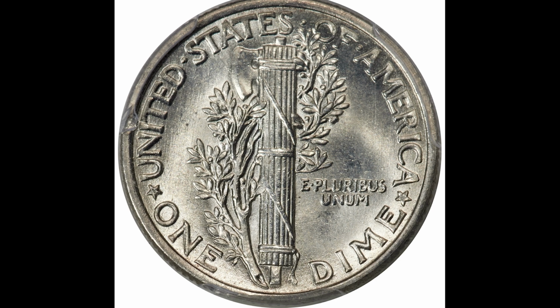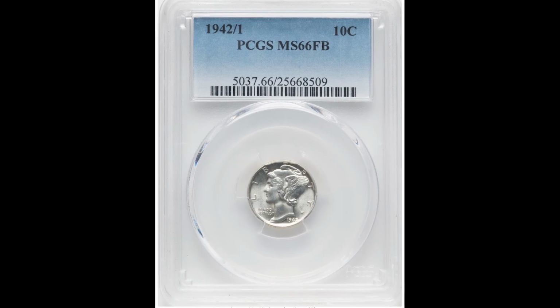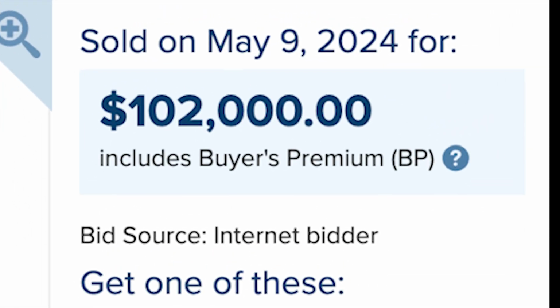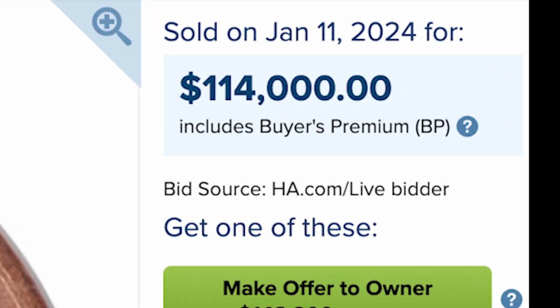However, if you do come across one, make sure that you contact a rare coin expert so they can help you maximize the value of your coin. Do not bring it to a pawn shop. Once again, this one sold for $102,000. Up next, we have a coin that sold for $114,000.